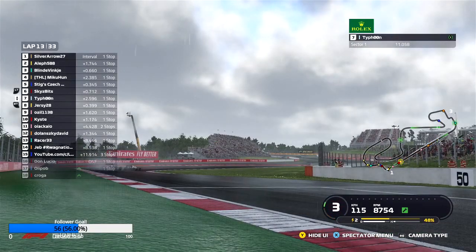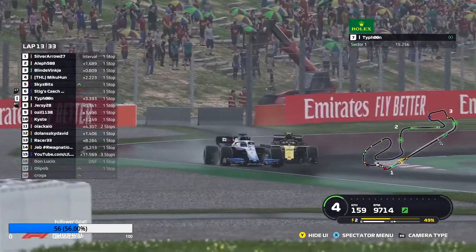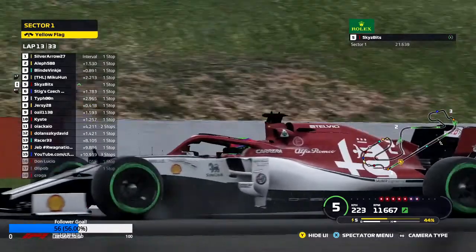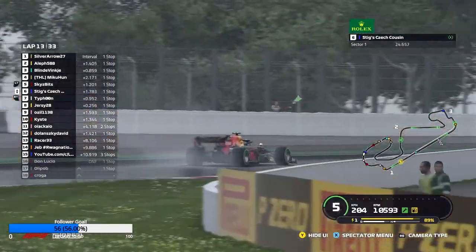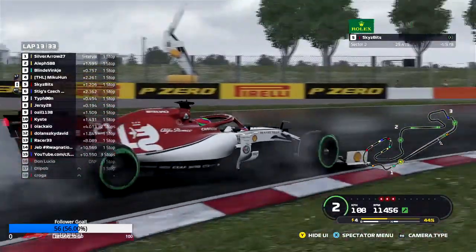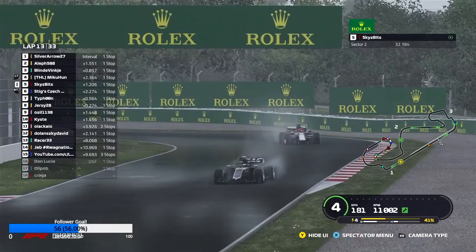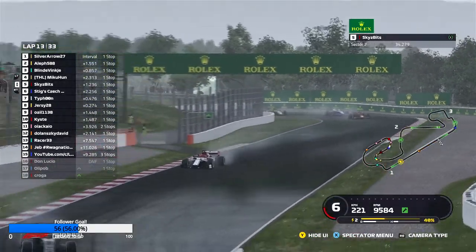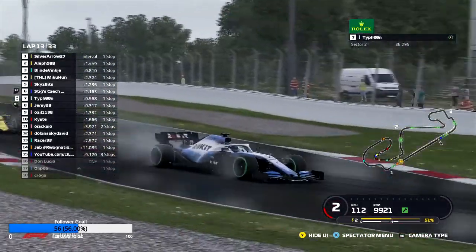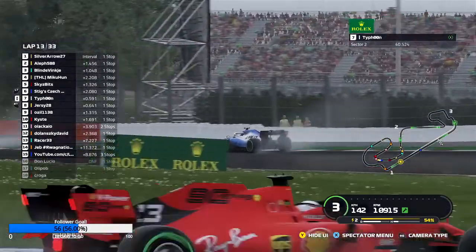Typhoon, oh, it's very unfortunate to see him in seventh. He currently has a 2.5-second gap between him and the driver of Skybits. And it's Skybits taking a lead over Stig. What happened to Stig here? I'm not too sure if that was an overtake or if we saw the two come together or what. It looks like he came ahead of that Red Bull quite quickly, actually. And it's Typhoon now on the rear of that Red Bull, less than half a second. We'll see if he can make a move coming into Sector 2.